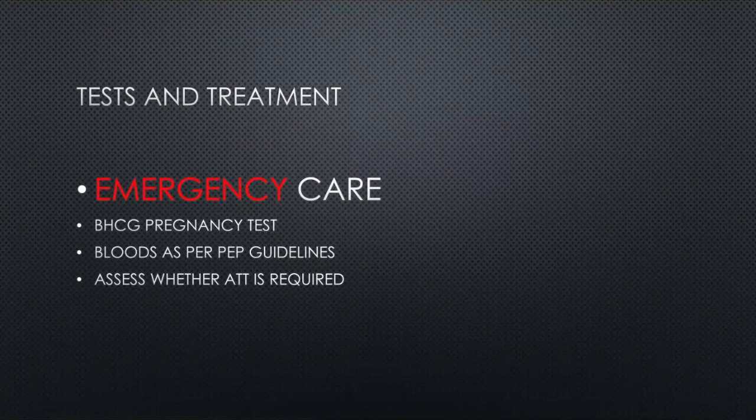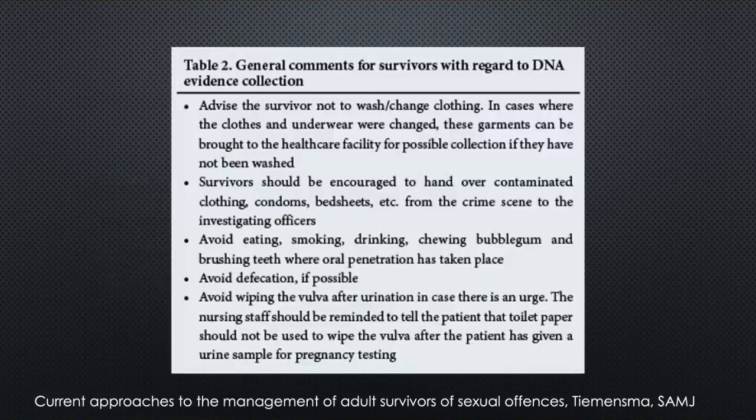Okay, they should all get a pregnancy test, and every department should have PEP guidelines, and you should be assessing whether or not the patient needs ATT. And only after we've considered all of those will we consider going ahead with investigating our sexual assaults.